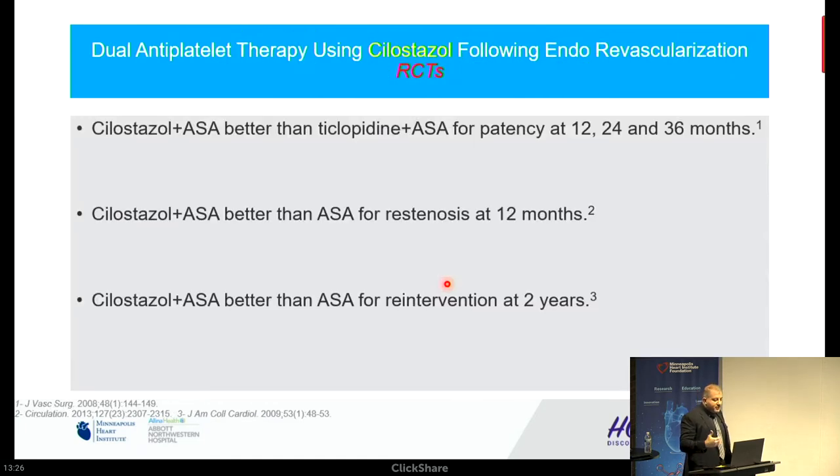There are different trials that used cilostazol, which interestingly showed significant reduction. The combination of cilostazol plus aspirin showed better outcome than ticlopidine and aspirin for patency at 12, 24, and 36 months, a better restenosis rate at 12 months, and also was better than aspirin in terms of reintervention at 2 years.